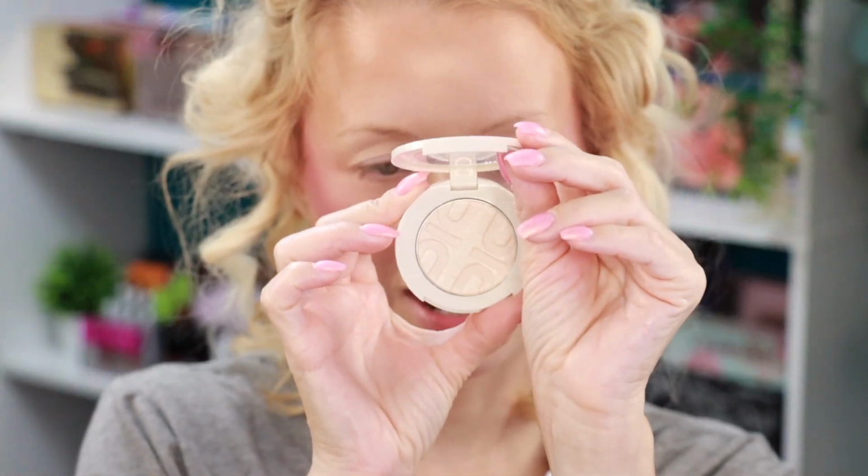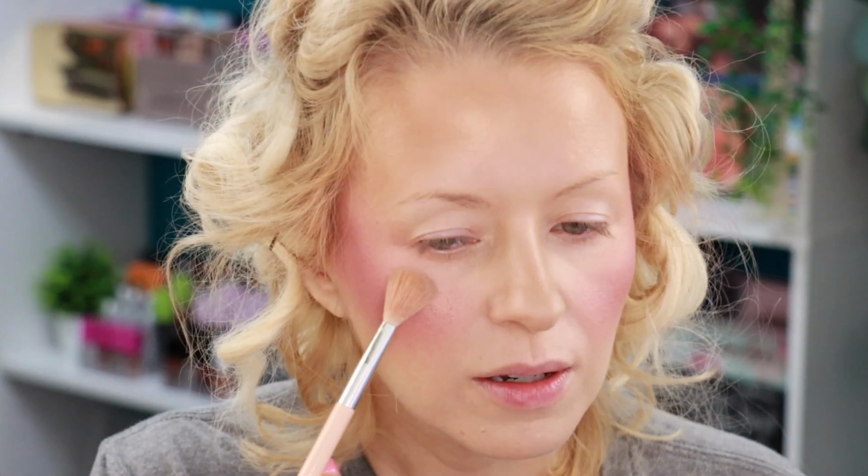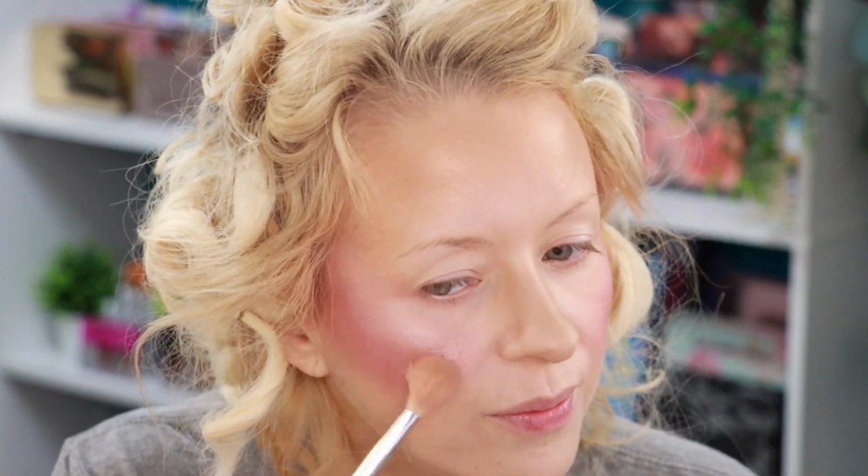All right, now we're going to go in with the Oh My Glow highlighter. This one is in the shade Rose Quartz. And I'm using my Rare Beauty highlighter brush to apply.